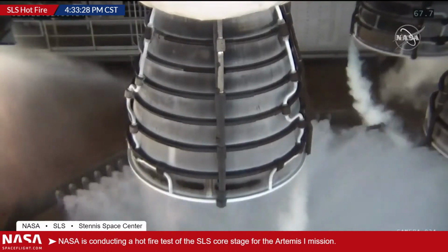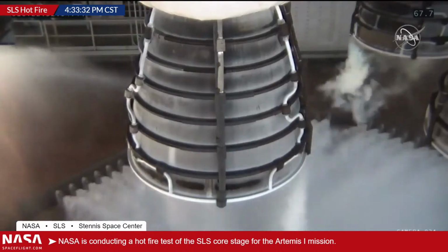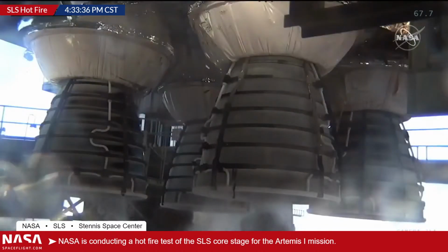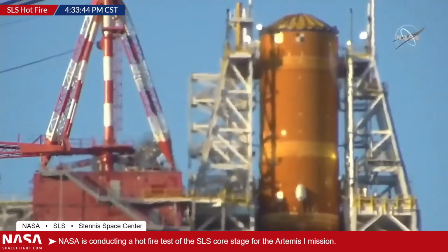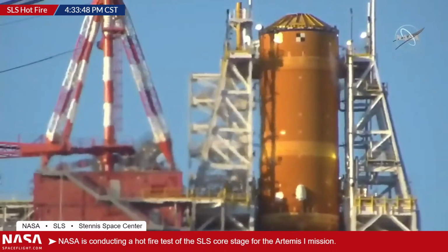But once the engines start, you have to treat them like they ran for a full flight duration. So if they want to fire these guys again in the stand at Stennis, it's going to take them a little while. It could take them a few weeks at least to turn them back around. They'll have to do the same kind of drying.